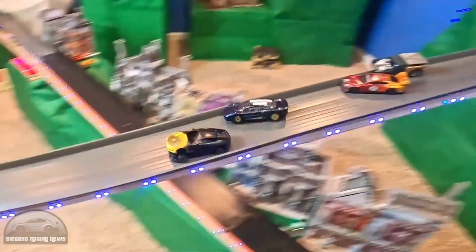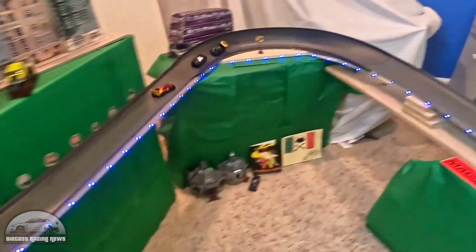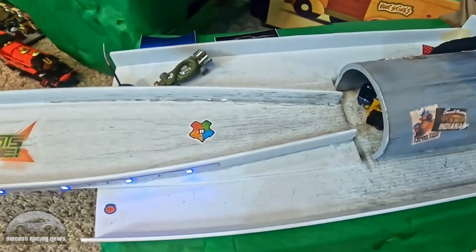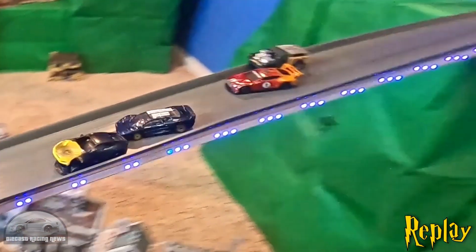Now that beautiful bright orange and red Bentley there is driven by Phil Fury for Chaos Canyon. Now Phil didn't do that well, but he did manage to push someone off the track, so nice work, Phil. Yeah, that's just classic Phil right there. You see it here in the replay, he comes around and just pushes that Woody straight off the side of the track, no mercy.